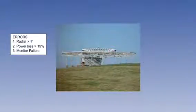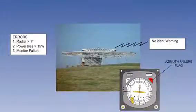All VORs are monitored by an automatic site monitor, which will warn the control center if there is an error of greater than 1 degree, there is a reduction in transmitter power of greater than 15%, or the monitor itself fails. To warn the pilot that bearing information is unreliable, the Morse ident is suppressed until the standby transmitter is brought online, which usually takes a few minutes. A red or a yellow and black warning flag will also appear on some aircraft indicators.